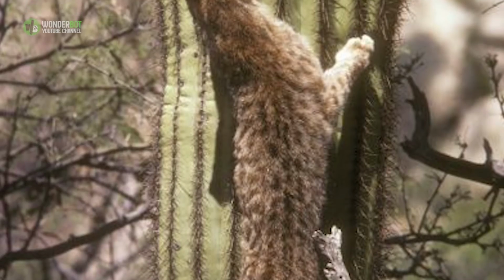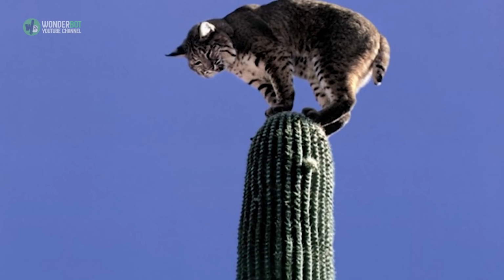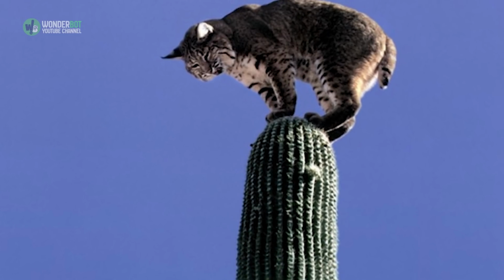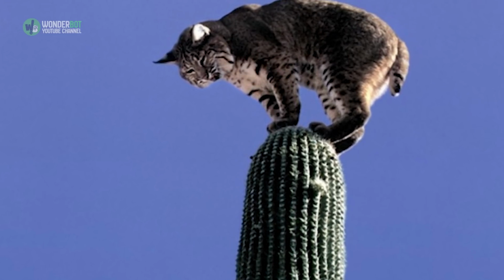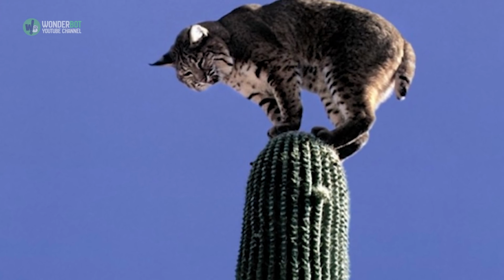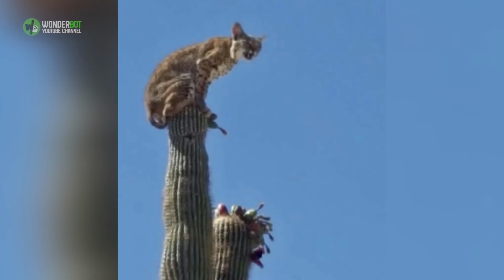And the sight of a bobcat atop a tall saguaro isn't quite as rare as you might think. The Big Cat Rescue website reported that a bobcat had been sighted atop a massive saguaro in August 2011. After fleeing from a mountain lion, it remained on the cactus for a whole 6 hours. And a woman named Renee Bayer documented another sighting more recently, in October 2017.